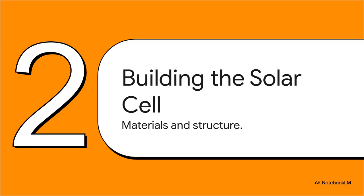Okay, so we've got these electrons that have been set free. But a bunch of free electrons isn't very useful on its own. How do we control them and turn them into electricity we can actually use? Well, we need to build a very special device, because you can't just use any old material. This requires a very specific and, frankly, very clever design.